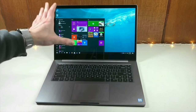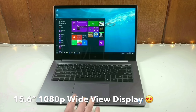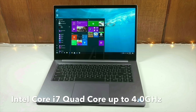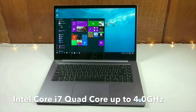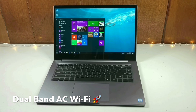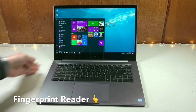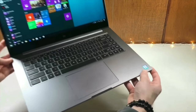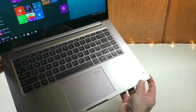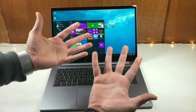It does have that HD 15.4 inch display there, really great colors, Intel Core i7, quad core GPU, dual band, with wireless AC if you have that fastest Wi-Fi. It's got a fingerprint reader on there. Read your fingerprint. Who needs Face ID when I got 10 fingers and only one face?